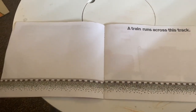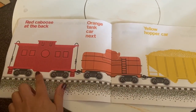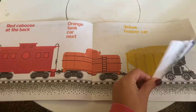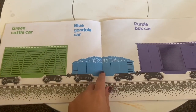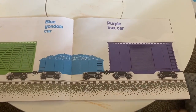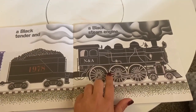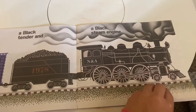A train runs across this track. Red caboose at the back, orange tank car next, yellow hopper car. Green cattle car, blue gondola car, and purple box car. A black tender, a black steam engine. All the steam's coming out of the steam engine.